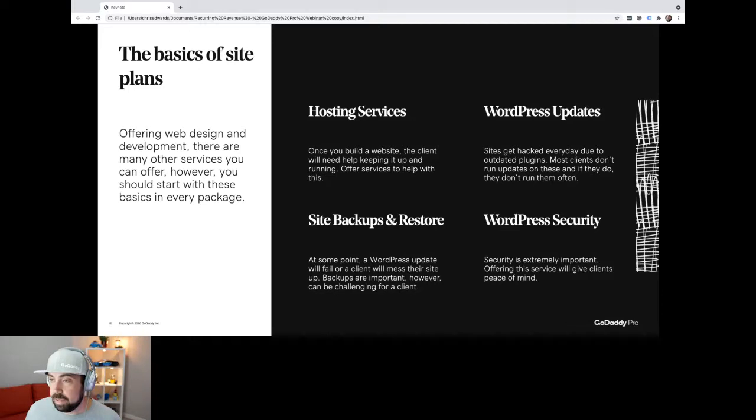And then WordPress security, offering that security and giving those clients peace of mind.